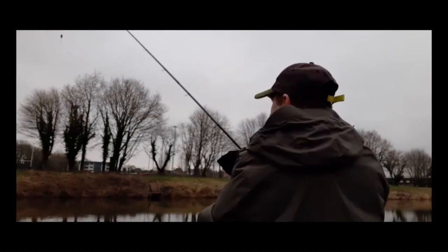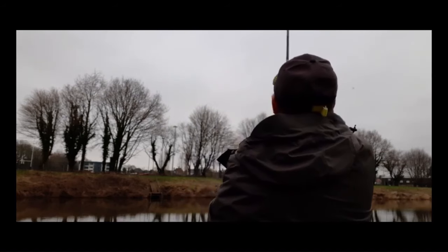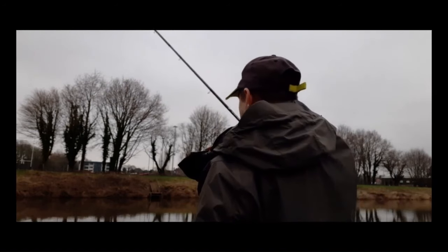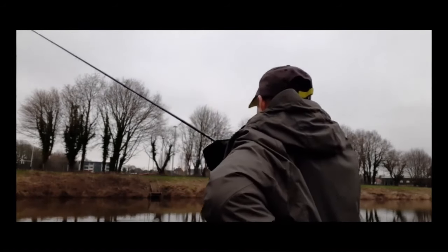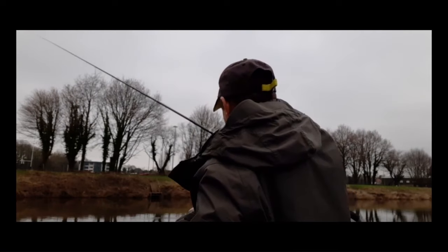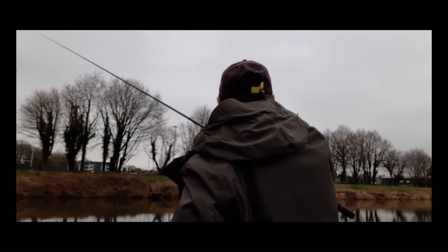It's always the same. All you guys out there who go fishing yourselves, you all know what it's like. One last cast, and before you know it, you're fishing in pitch black. But I've no doubt in my mind, it's now come to the latter part of the afternoon. These fish will probably be feeding like mad now.